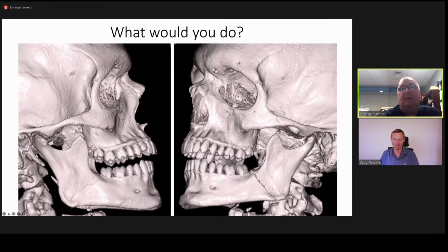But I think if you have any kind of cooperative patient, you can avoid taking them back to the OR to remove that. And we routinely remove Erich arch bars in clinic in the same situation. Yeah, likewise.